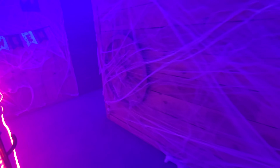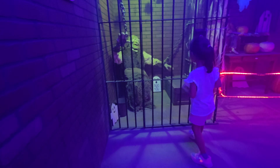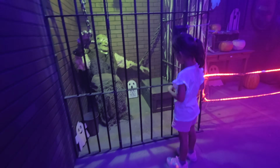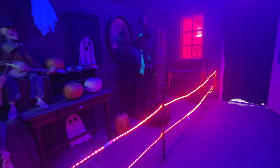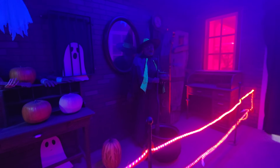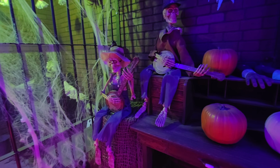Oh, there's lightning. It sounds like it's raining. Rest assured it's not, because we're in California. It says Halloween right there. And oh, there's like a jail cell over here. Boo to you. And then, what's going on over here? Oh, there's a coffin. There's someone trying to get out of the coffin next to the witch. We've got a couple banjo skeletons over this way.